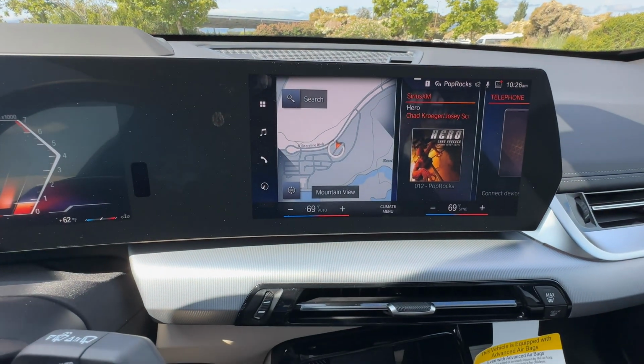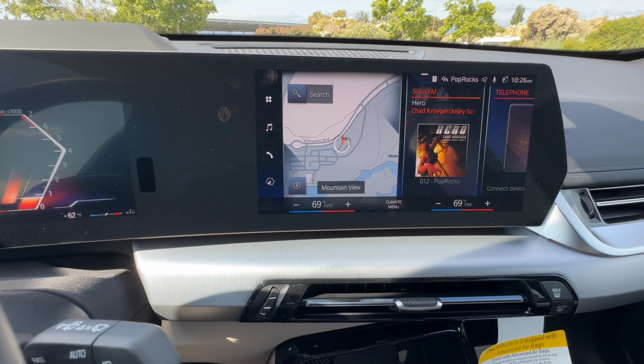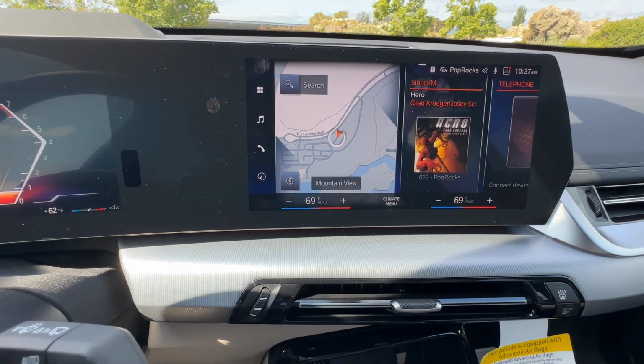If you're asking about iDrive 9, that is coming. It will be released with the X2. That's going to be the launch vehicle for iDrive 9, which is going to look exactly like iDrive 8.5 on other vehicles. But that's coming soon.